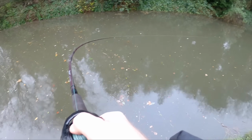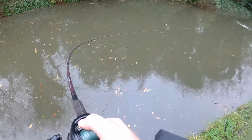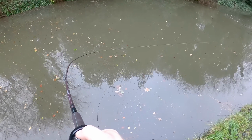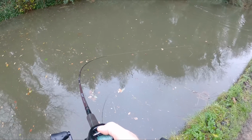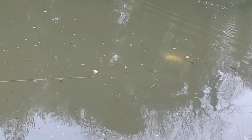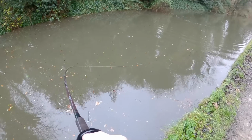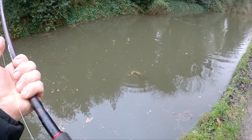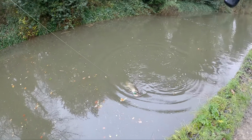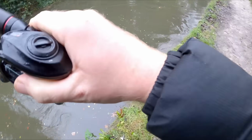Whoa, there we go, there we go. Make sure to get a good hook set on that one. It's not a bad fish actually. Could be the biggest one so far. Jesus, that one hit it hard, real hard. They love it in this murky water. Big head shakes. Yeah, definitely the biggest one so far. Look at that. Probably not far off a double, and he's eating the whole bait, look.